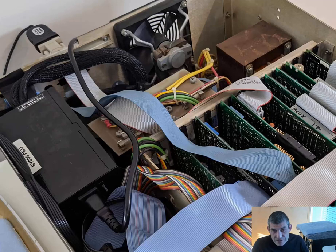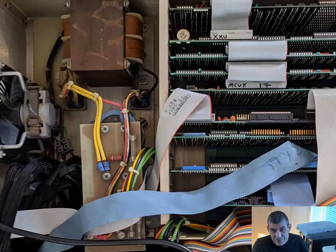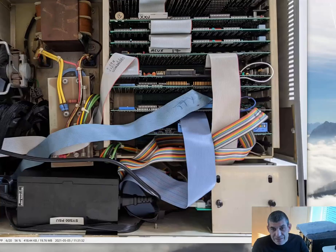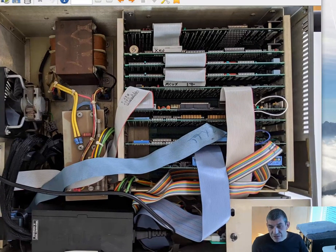Okay, so we're now looking inside the system. Let's go to the next slide. Yeah, that's the best slide. Now we're looking inside the system as is today. The modifications that have been made are the following. This is the original power supply here, which supplies the S100 bus cards. This is my modification, which is that I've managed to cram in a PC power supply.